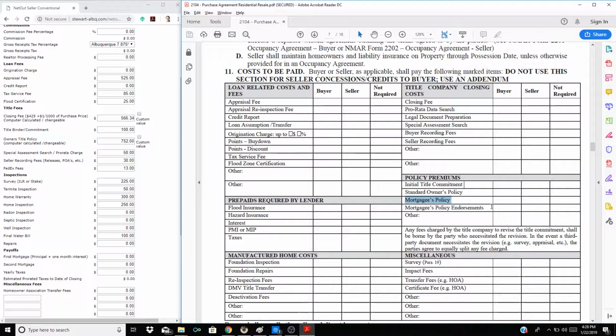Your mortgagee and mortgagee endorsement policies, this title company does not specify them, but generally speaking, when I see them on closing statements together, they are approximately $300. But again, it varies highly on the title company, and this video should not be used specifically for these fees.